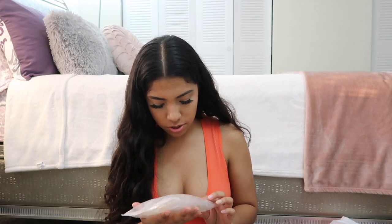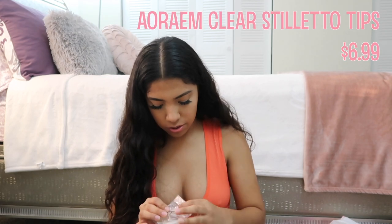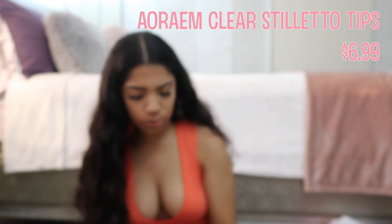I got these, I think these are stilettos. Yeah, these are stilettos. I forgot who recommended these, but here they are. Comes with 500. I have a tear here to open. More nails.